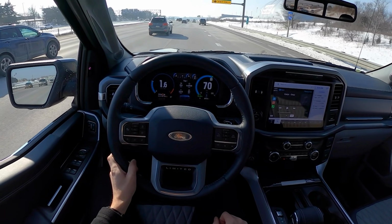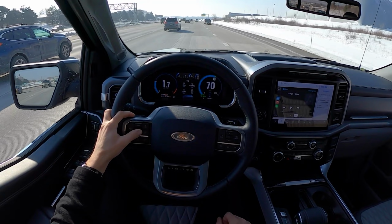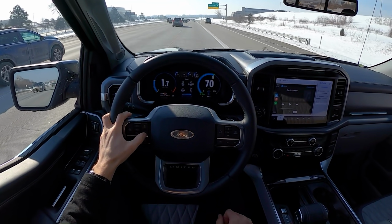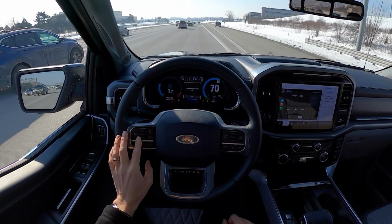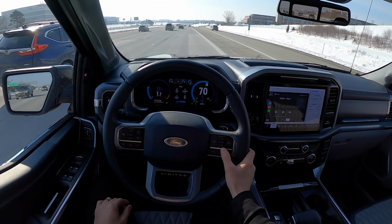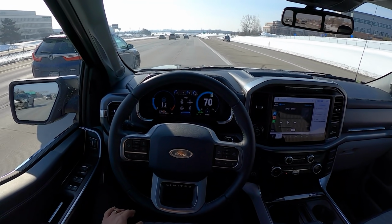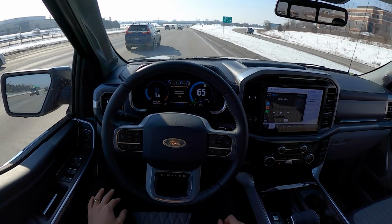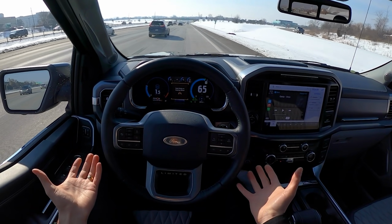So we've got a very nice button layout, very easy to use, very ergonomically friendly. You can quickly change your following distance right here, and your lane keeping system is very easy to engage. You can skip 5 mile an hour increments by pressing and holding the up or down switch. And it seems to do a pretty good job keeping in its lane.